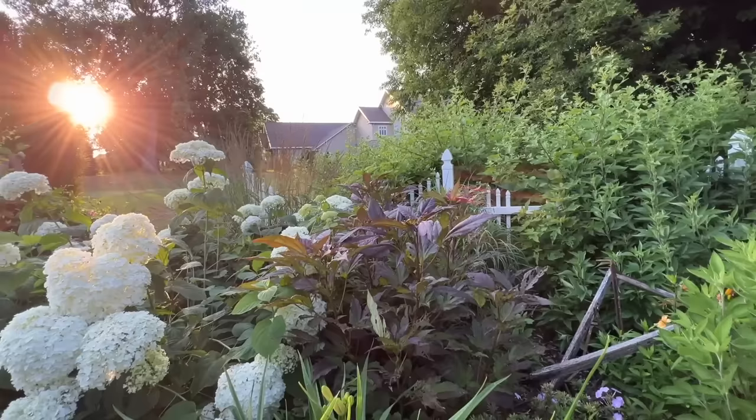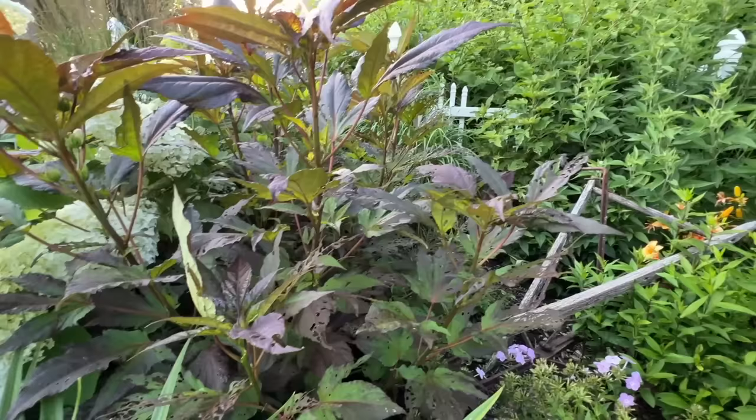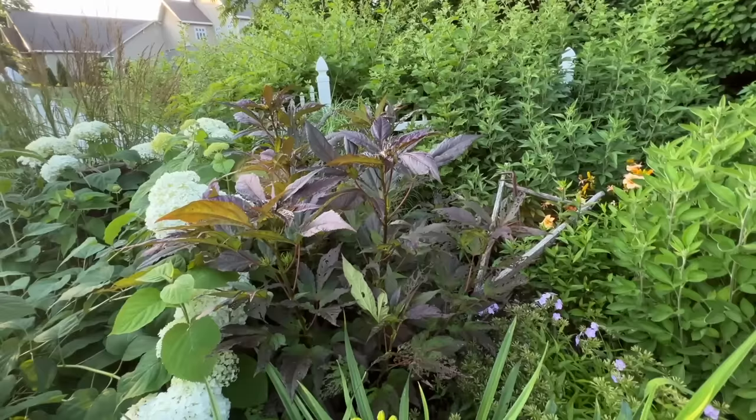Here we have a Summerific Hibiscus, beautiful dark foliage one. Looks like the Japanese beetles are here, because this is what happens to hibiscus when the Japanese beetles arrive. So sometimes we will spray certain plants to protect them from the beetles. We don't spray the whole garden, obviously, but there are certain plants we will spray, hibiscus being one of them, just so that they look good all summer long.